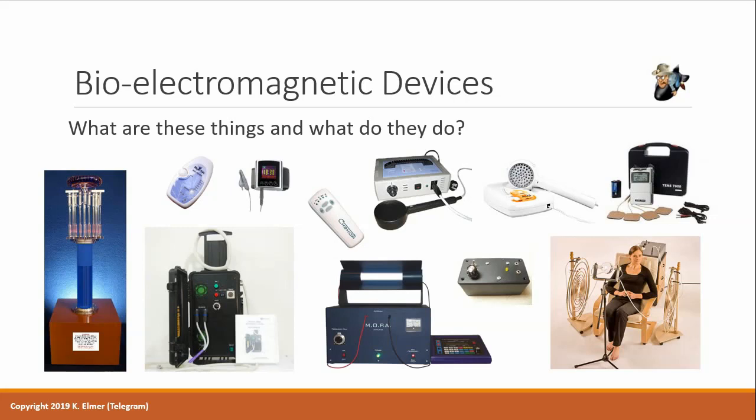So there's this real gray, fuzzy line between the two concepts of when is something alt and when is something mainstream. But the idea is that there are numerous devices out on the market today that do just as many different things. Some of them work, some of them don't. Like I said, I've been doing stuff like this and researching this for well over 20 years, and I have accumulated a lot of different devices and spent a lot of time testing them and trying them myself.